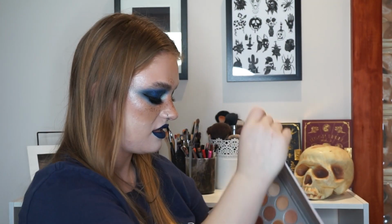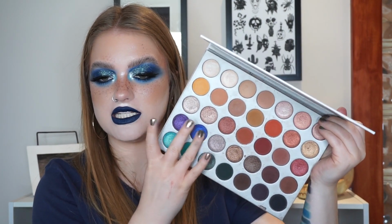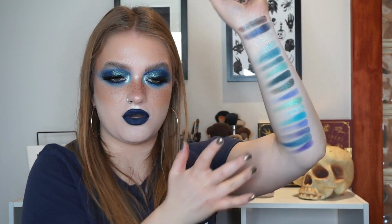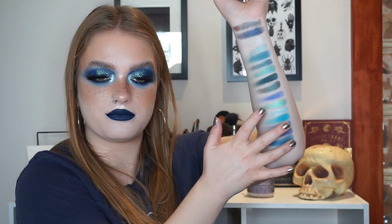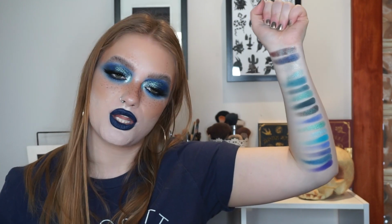Then we have the Morphe OG Jaclyn Hill palette. And I think the only one that I didn't swatch in my green is this royal blue here, which is again, tonally it's pretty, but I just have so many blues that are so much better than this. And unfortunately, I won't be able to fit any more shades on this arm, so this is the next close-up arm.